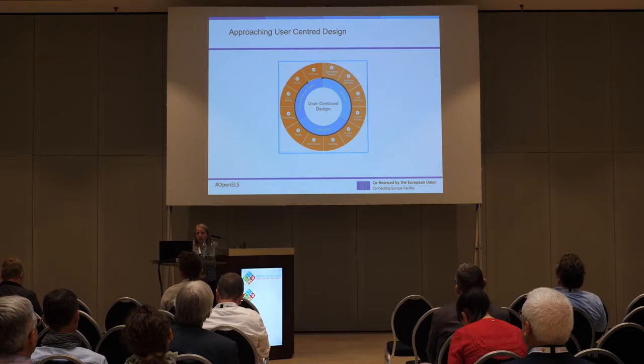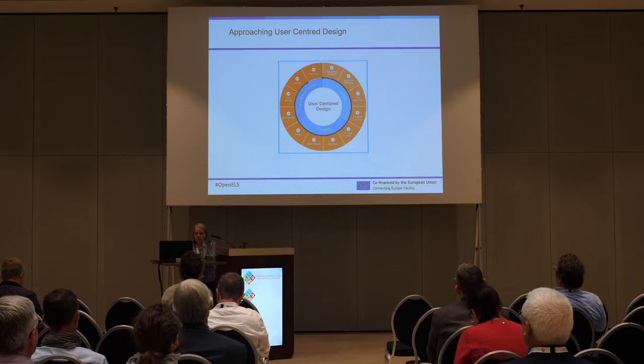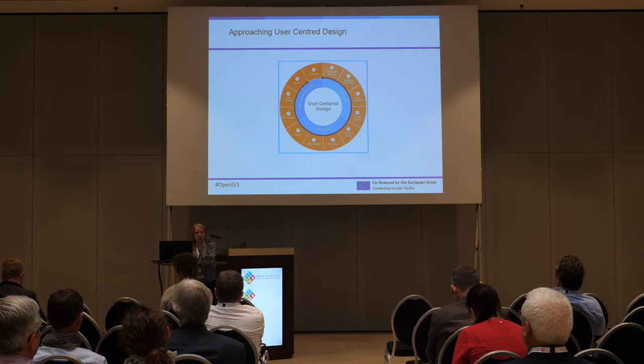But really, it's about involving the user through all of the processes of the design and development process, from initial understanding and defining audience at the beginning, through to the development of your concepts, and then, of course, some of the end user testing, some of the examples that we saw in the earlier presentations.